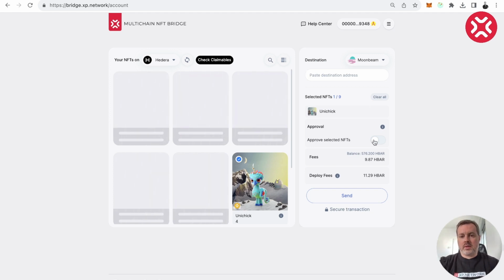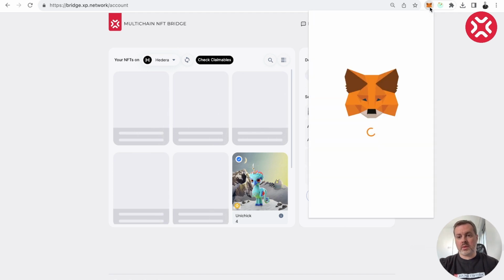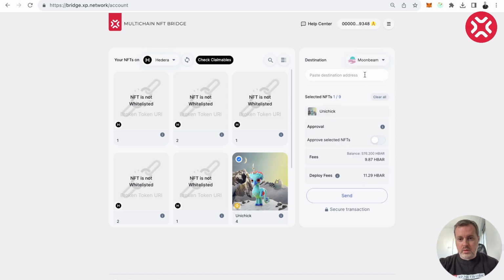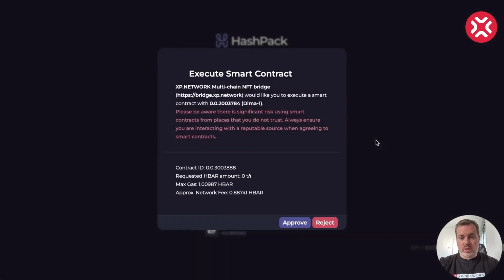The interesting thing here is that Hedera now supports EVM-compatible addresses. For example, if I want to send to an EVM address, this approve will work. Let's see.